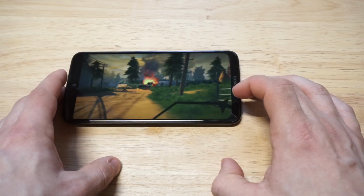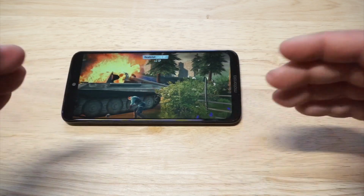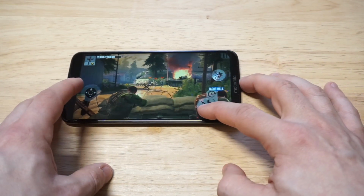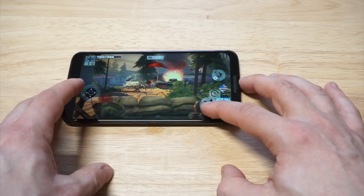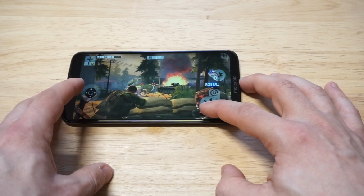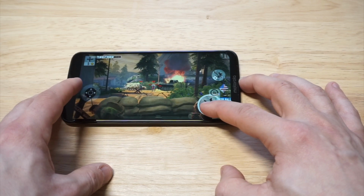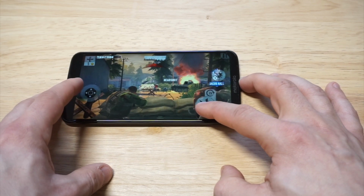Oh, check out this slow motion kill. Oh, dang. That was the perfect way to end that. All right, should be the last couple guys right here. That was an awesome headshot, though. Dang. Take a shot, they're reloading!